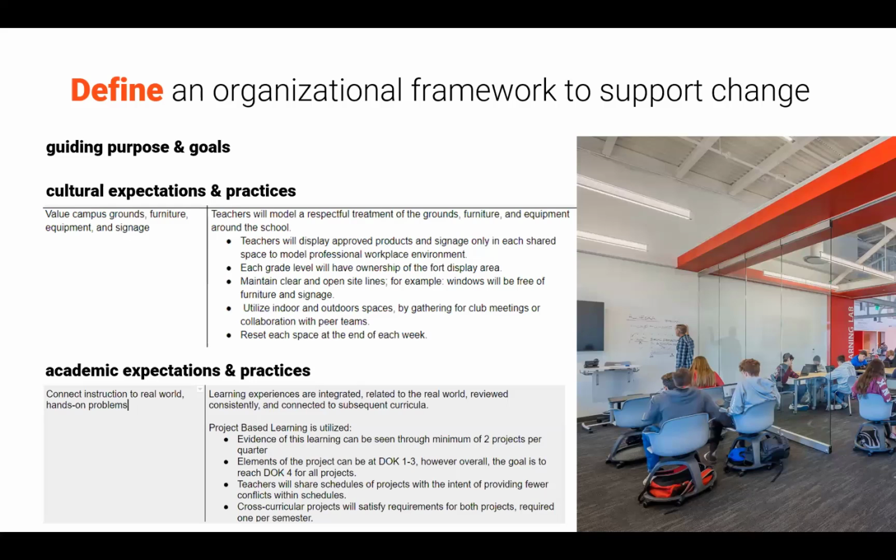Thank you, Philip. And just to be clear for those that are viewing the slides, these are just snippets of the process, right? The learner profile wasn't just one thing. There's not just one cultural expectation. But one of the things Philip mentioned is really that driving down into the practices.